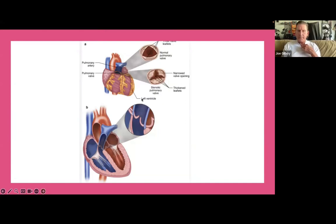So here we are with this stenotic pulmonic valve. Got it? You see, it's thick, doesn't work well. It's all thickened. It just doesn't want to open up. You get it? It wants to stay closed. It's just stenotic. It's like, hey, check me out, I'm all stenotic. Just don't want to go.